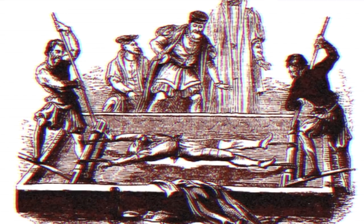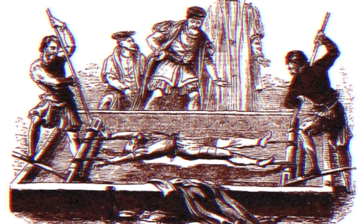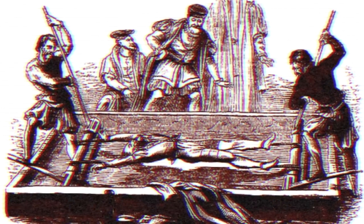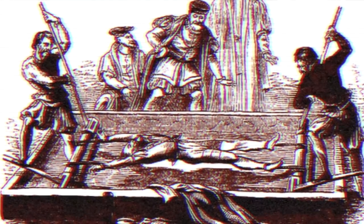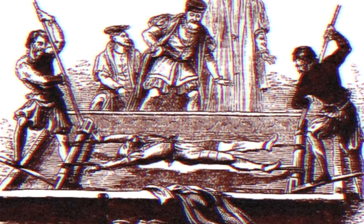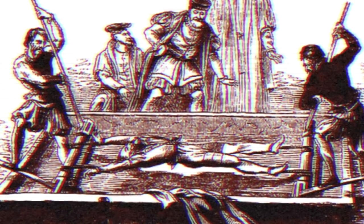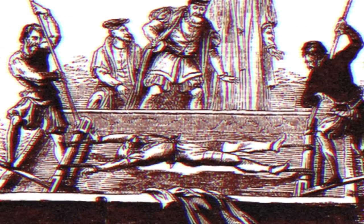Number 8. The Rack. The rack is easily one of the most recognizable torture devices from medieval Europe. The victim would have their ankles and wrists tied to the device, while two executioners cranked the rack's gears. Slowly, this machine would pull the victim's limbs in opposite directions until they were eventually dismembered.